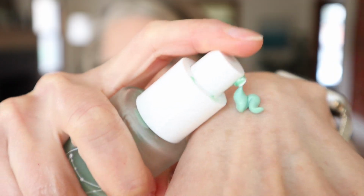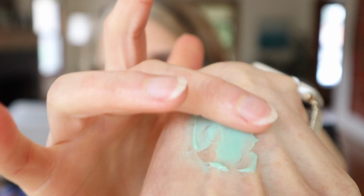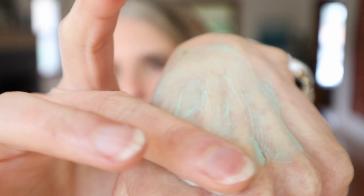Let me show you the texture of this because it did take me a little bit by surprise. I don't know if you're gonna get this sense, but it does have a little bit of that gel-like texture. So I was expecting more like a traditional cream, sort of one of those real thick, not like a cold cream, but more along those lines. I wasn't really expecting a gel-like cream. So it's not necessarily a bad thing, it just was not what I was expecting at all.